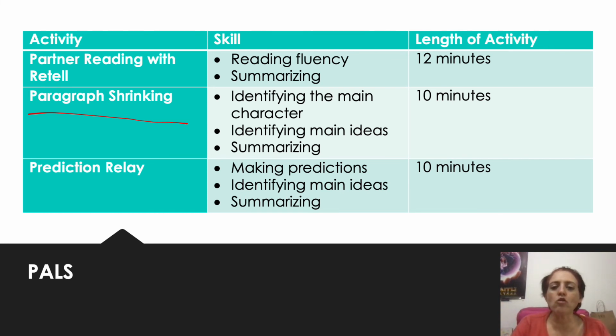Right. So the coach monitors and offers corrective feedback about naming the main character, not naming the main character, or naming too many characters, summarizing using more than 10 words, or not generating a main idea. So therefore, I would have been corrected because my summary was more than 10 words. And I don't think I talked about the main idea.